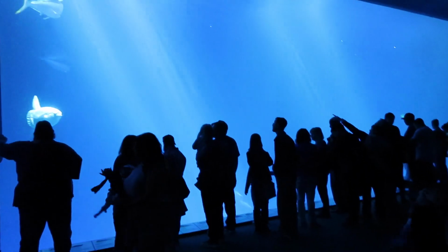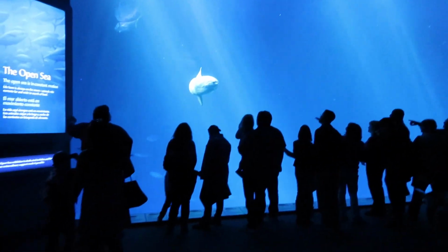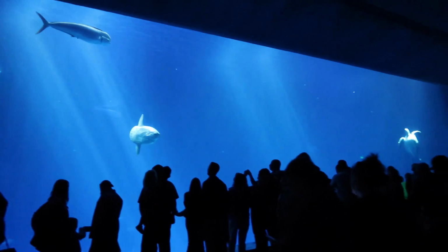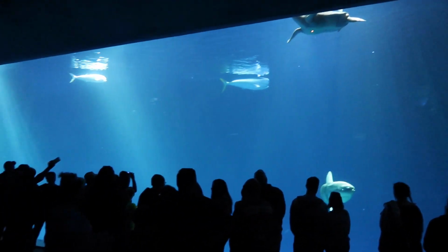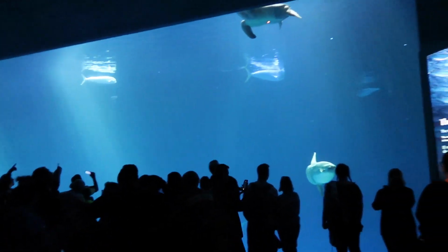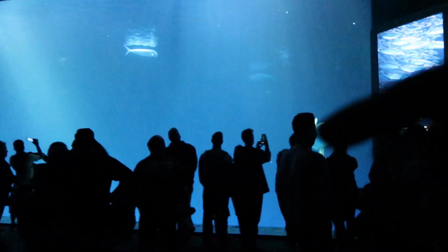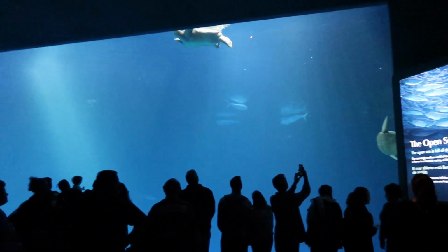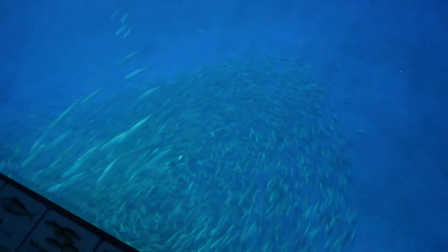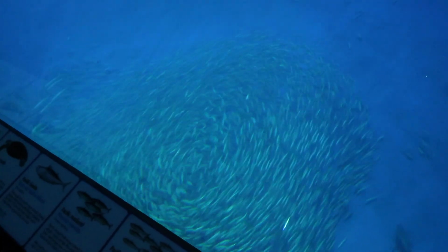Big tank. So just below, that's where we were standing before when you saw the school of fish. Same tank, we're just upstairs now. So the open sea, that's what you guys see in front of us. Full of big sea turtles, sunfish. Actually saw a sunfish on one of the boats that we were on. Navy ship, I should say. Pretty cool. There's the school of fish from above, looking like a little tornado down there.